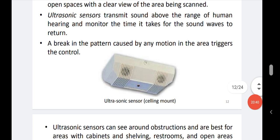A break in the pattern is caused by motion. So what will this ultrasonic sensor do? The ultrasonic sensor will send ultrasonic sound. What is ultrasonic sound? Ultrasonic sounds are sounds which range above 20,000 hertz. Above 20,000 hertz, we are not able to hear. Some bats will be able to hear, but we are not able to hear that type of sound. That type of sound is transmitted and received, and from that it can detect if there is any breaking pattern by a motion. If there is a breaking pattern by a motion, it triggers the control and switches on the light. If there is no breaking pattern, then the light is switched off.